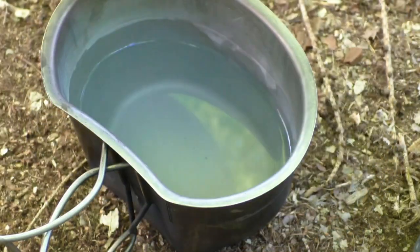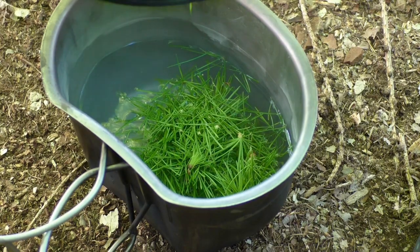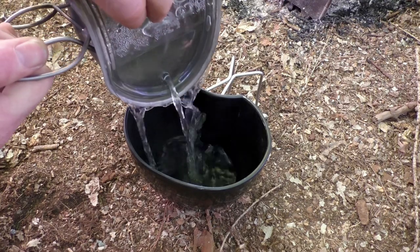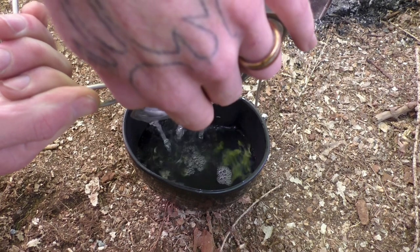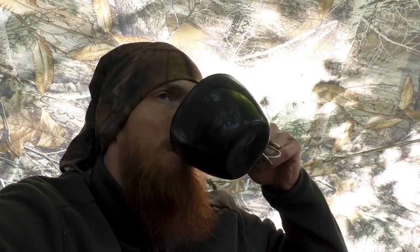Now we're going to add our needles, and we're going to let them infuse for a good 10-15 minutes. Now we're just gonna strain it out. And it's good to go. That's fresh, very healthy for you as well. It's one of those mornings, fresh tea, fresh air, fresh.